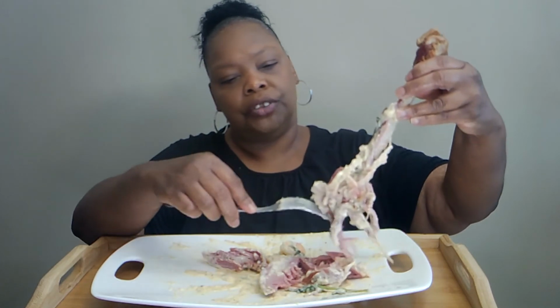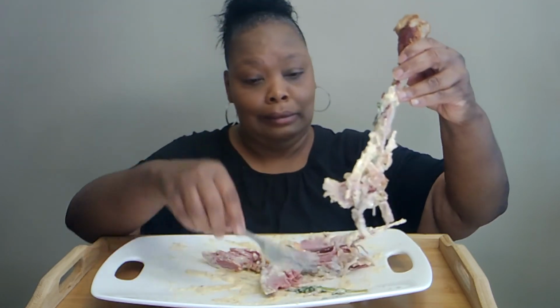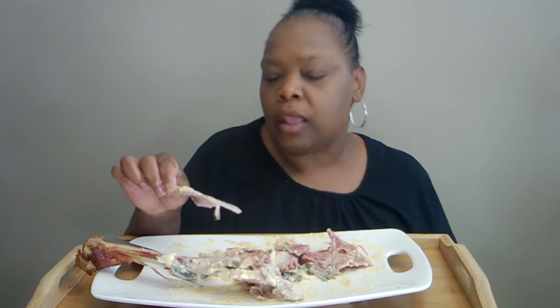And my turkey is just coming off so easy. I cooked it, it fell off the bone. Yes, it did. My turkey leg was cooked right on time. Cooked about 2.5 hours, on 350 in the oven.